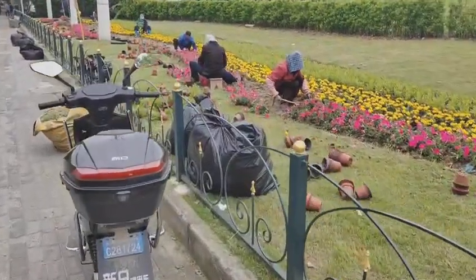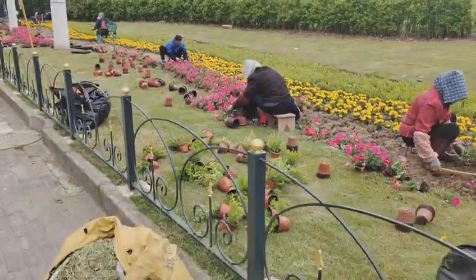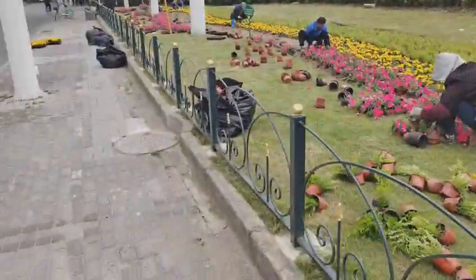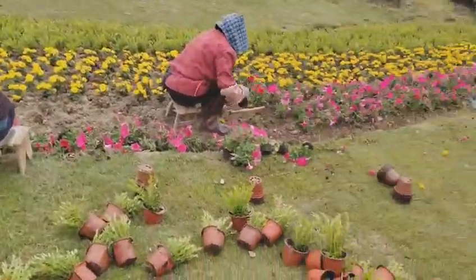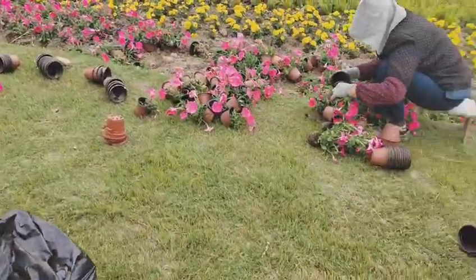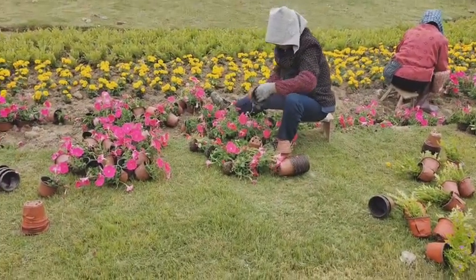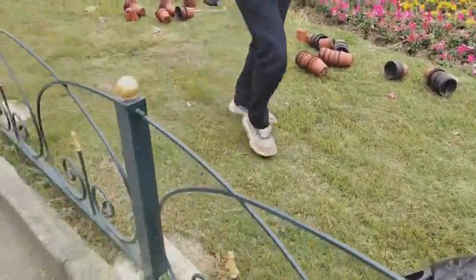And they are planting them one by one. Yellow flowers and red flowers. So she has to remove it first. Take out the pot, you can see. And then they dig a little hole.